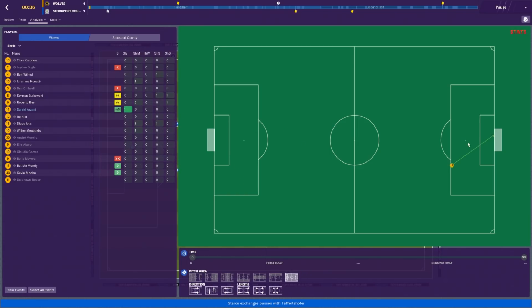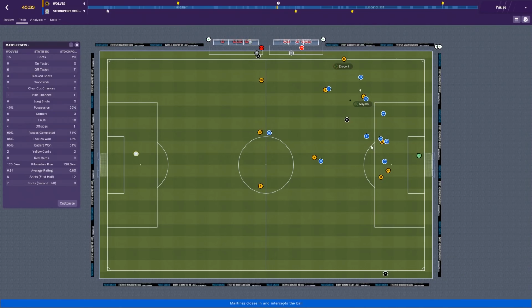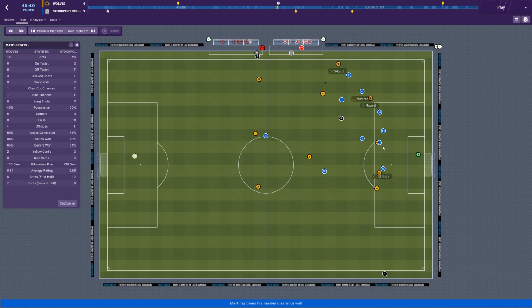So this is Daniel Arzani's goal. Let's just get you into this now. Now, what I want you to do, and this is very important, you can see at the back post here, Dimitrov, he's got 2 players on him. So we've got a bit of an overload at the back post for Wolves, but you feel like they'll shuffle across, so Taffet Schofer will slightly come across here. Watch what Dimitrov does here, and I have no explanation as to why he does this. Watch this. So he's marking these guys at the back post.